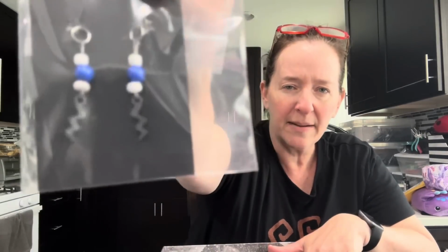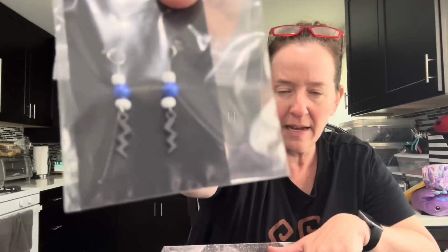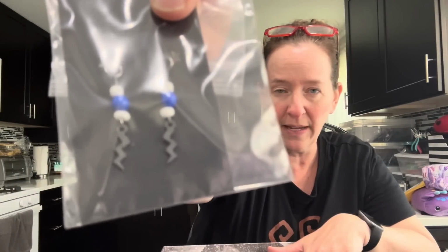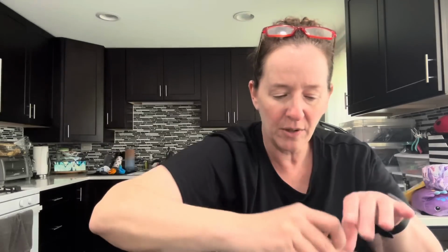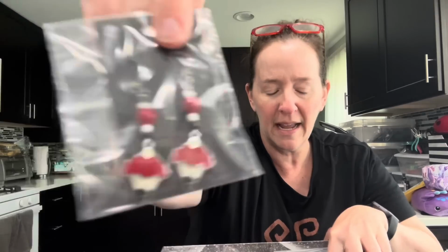I have these lightning bolts. Now they will be shinier when you get them. For some reason they tarnish a little bit. I don't know if it's from being in the plastic or just because I've had them forever. So they will be cleaned up, but there's 2 sets of those. I have some pink ice cream cones. I have 2 sets of those. I have red ice cream cones. I have 3 sets of those.